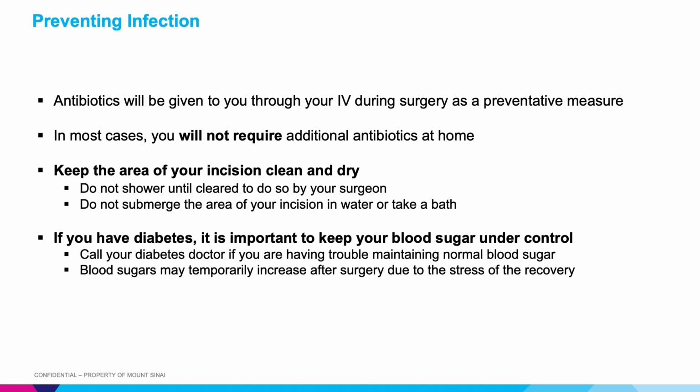If you have diabetes, it is important to keep your blood sugar under control. Call your diabetes doctor if you are having trouble maintaining normal blood sugar. Blood sugars may temporarily increase after surgery due to stress of the recovery.